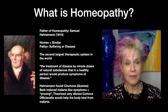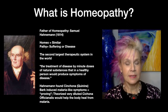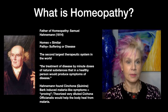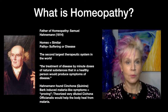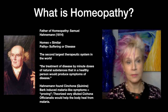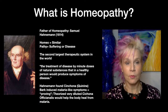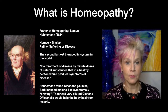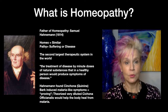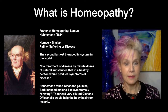So you can see there the father of homeopathy, Samuel Hahnemann. He was from Germany, and he was practicing medicine before he developed this concept of homeopathy, which in 1814 was officially brought out to the world, especially in Europe. And he called it homeopathy because of homeo, meaning similar, and pathy, meaning suffering or disease. So this means it is a remedy that's similar to the disease, and I'm going to talk a little bit more about that in a second.